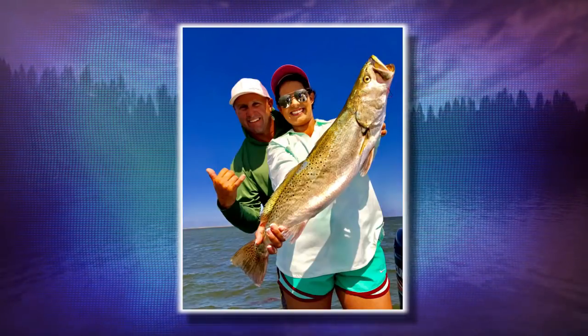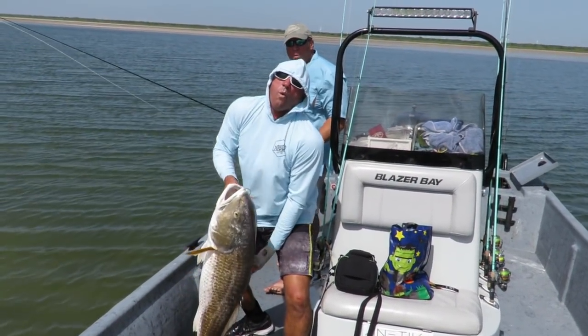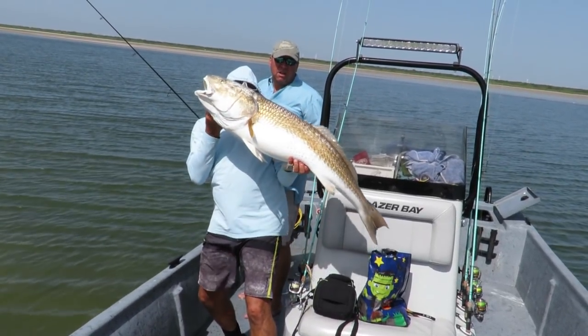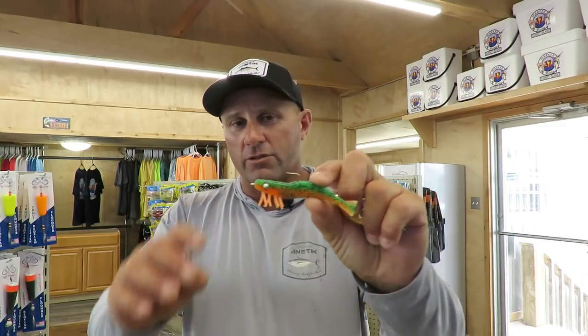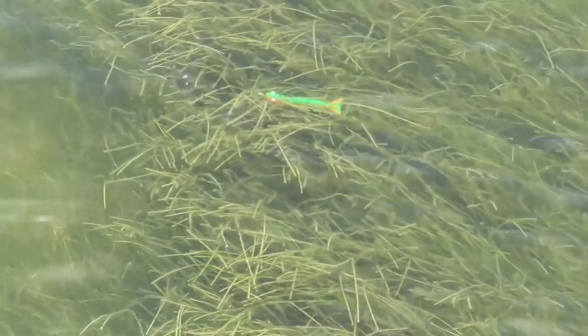My favorite technique this time of year is sight casting for reds, which is some of the most exciting fishing you can do in shallow salt water. Some of our favorite baits is the half and quarter ounce DOA shrimp. This fire tiger is my favorite color. You can see the orange on it, and that's the first color those redfish see when a crab comes up to attack. So this is a really good bait.